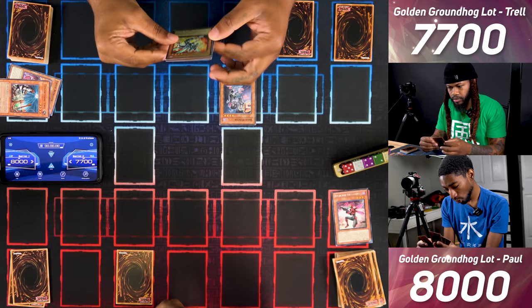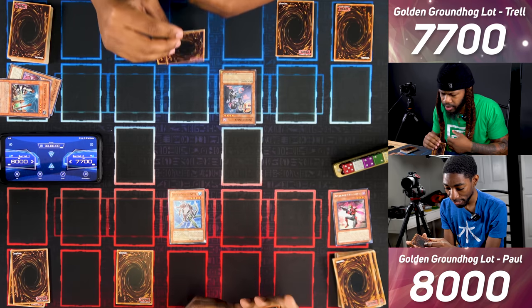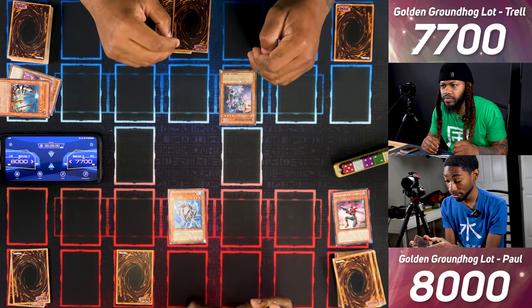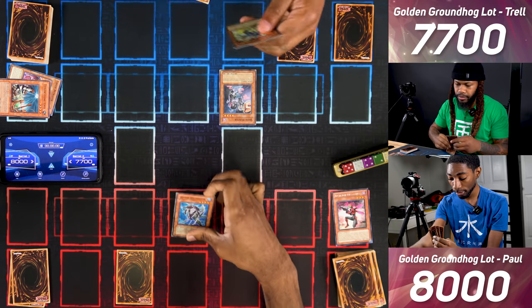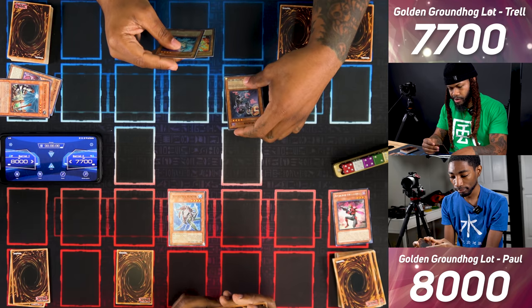Draw for turn. Normal summon, Armed Sea Hunter. Okay, it has 1800 attack, and some effect with other water monsters. I don't think I have another water monster in this deck. Fair enough. So, I'm going to enter the battle phase. Sure. I'll attack your Snipe Hunter.